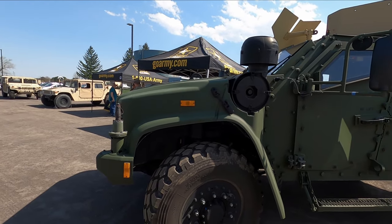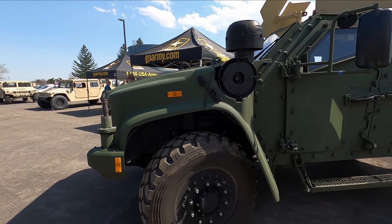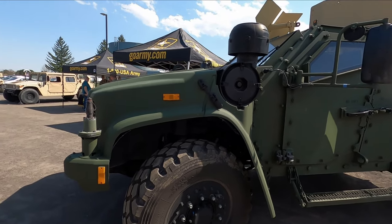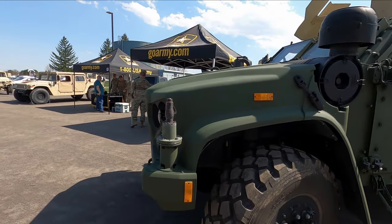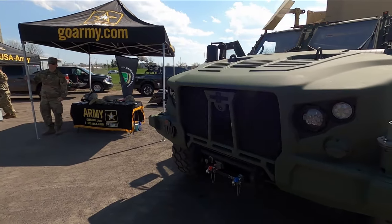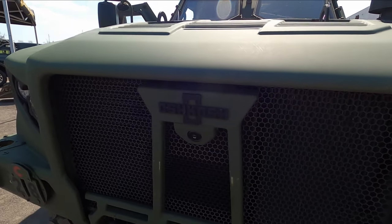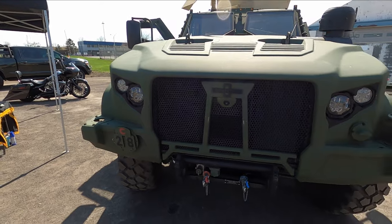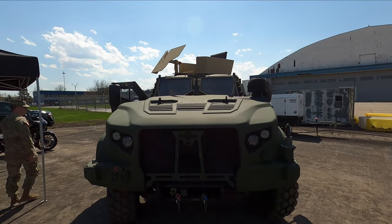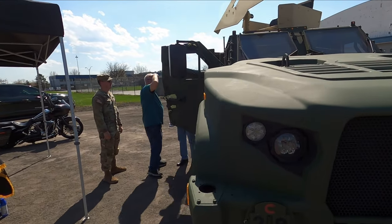Wow. I'd like to have one of these. Right? It costs about $400,000. Yeah, forget it. Wow. These are so cool. Oshkosh. Hey, right there. Oshkosh. On the website, I thought they were really small, but they're huge.